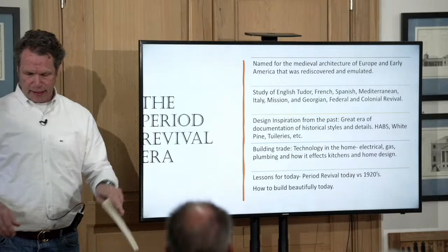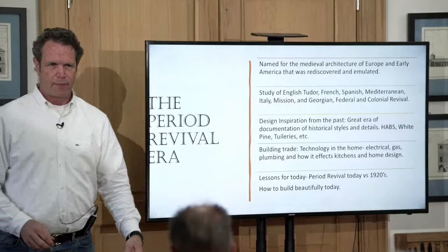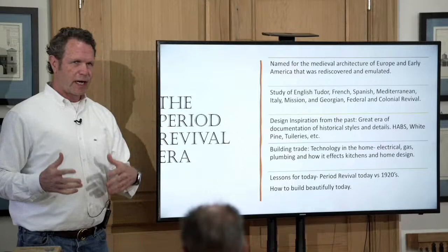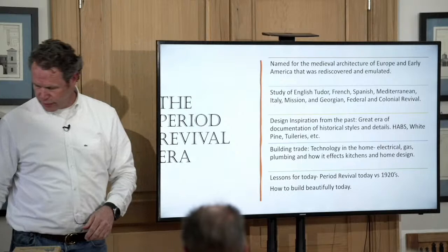Anyway, there's hundreds of these books. They're still excellent resources. The reason why I'm showing those is because I want you to build up your library of these books as you study these styles. These are the best references. We're going to talk about technology a little bit. We kind of pushed off technology. We're going to talk about it now, especially in the kitchen. And then next time with Mid-Century Remodeling, we're going to talk about garages and how they developed, and then kind of a comparison to today.